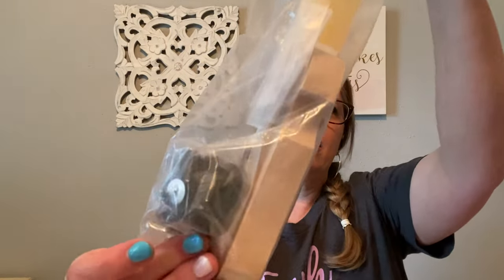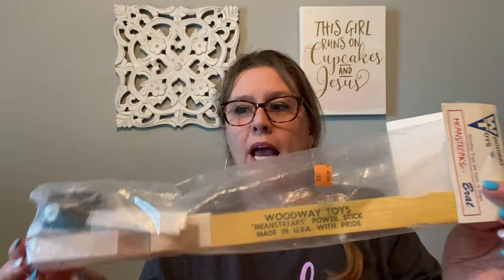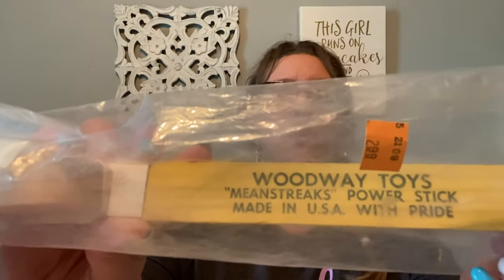It has everything that you need in there plus the directions, but I thought this was really cool. It would make a great little summer project for you to do with the kiddos, or if you're into building cars. This was really cool. It is a Woodway Toys, and it says Mean Streaks Brat is the name of the car there, and it says right here Woodway Toys, and it does say that it was since 1970, made in the USA with pride, Kingsland, Texas. So I thought this would be cool. I'll put that in a live sale.